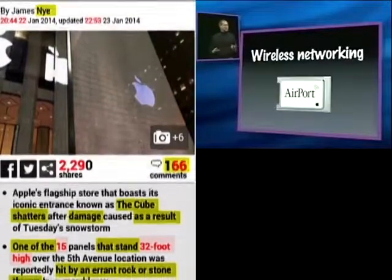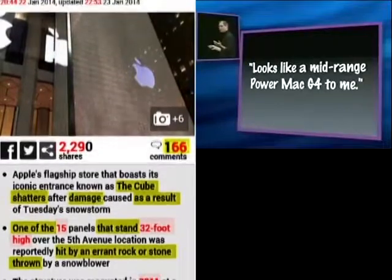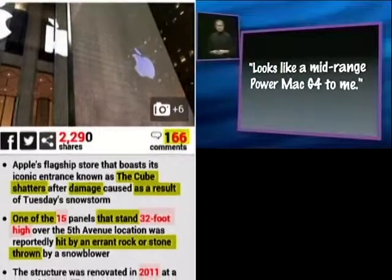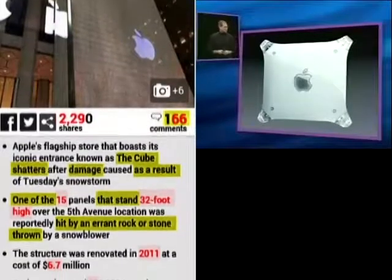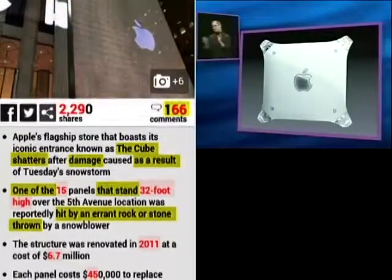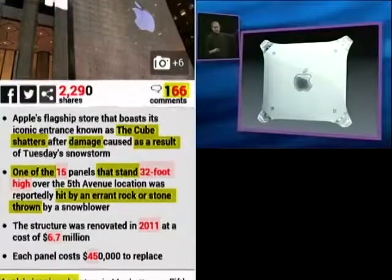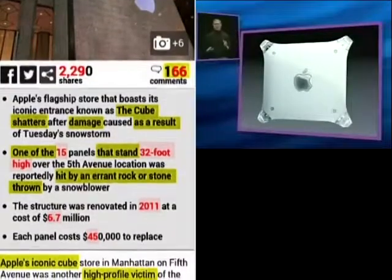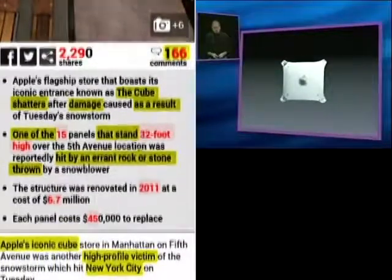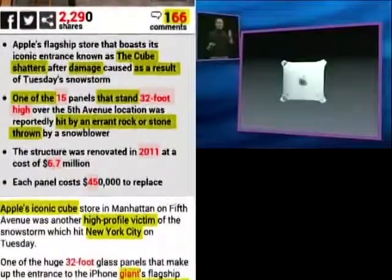Now, I know some of you are saying, well, looks like a mid-range Power Mac G4 to me. What's so new and special about this? Well, this is where we get into the iMac magic. Because if this is the size of a Power Mac G4, we have miniaturized all that power into something this size. Okay? From this to this.